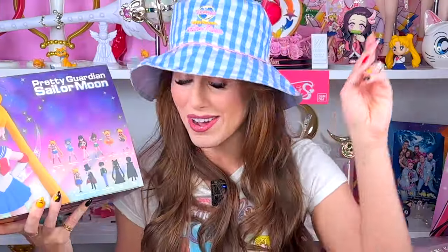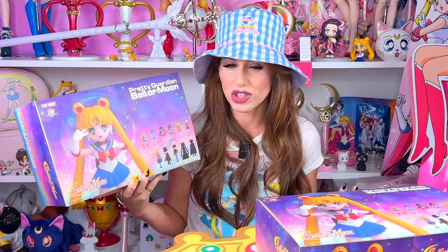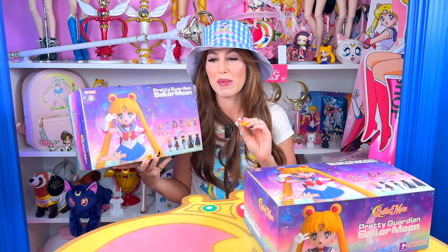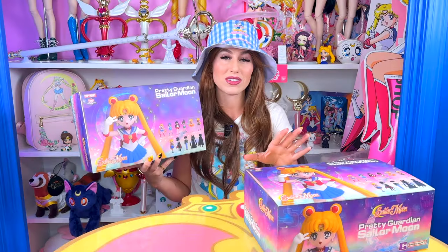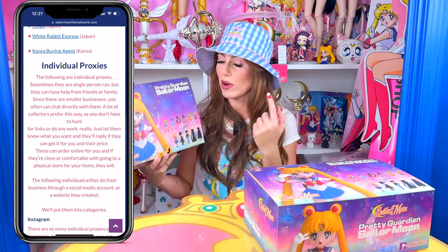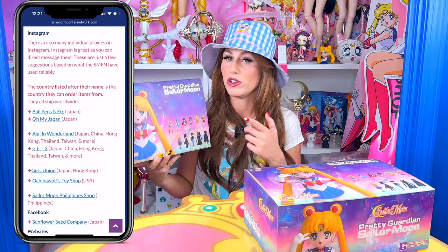I'm still holding out, you know, fingers crossed that they will come out in other countries, but again, we're not sure. Fans who did want the Sailor Moon Pop Mart figures had to get them through the use of a proxy or someone secondhand to grab them. So a lot of Sailor Moon fans got these that way. We have a proxy guide on SailorMoonFanNetwork.com that listed a few proxies that were able to do orders for these in the China area.